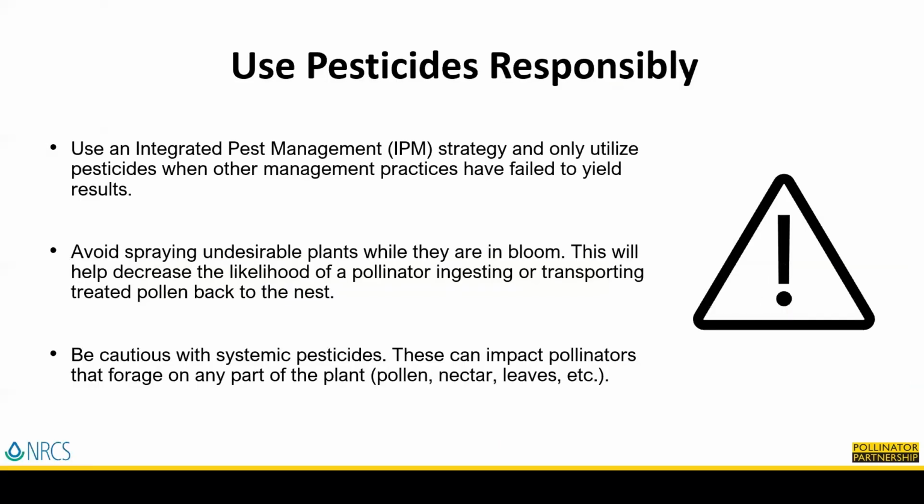Okay, so if you decide to use pesticides on your property, make sure you're using them responsibly. Use an integrated pest management (IPM) strategy and only utilize pesticides when other management practices have failed to yield results. So for example, if you have garlic mustard on your property, it's a plant that rips up really easily. Maybe try to use mechanical methods first before going straight to a chemical option.